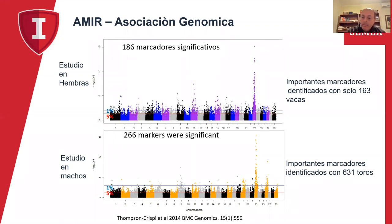So the first step in that process is to look for genes that are significantly associated with immune response.